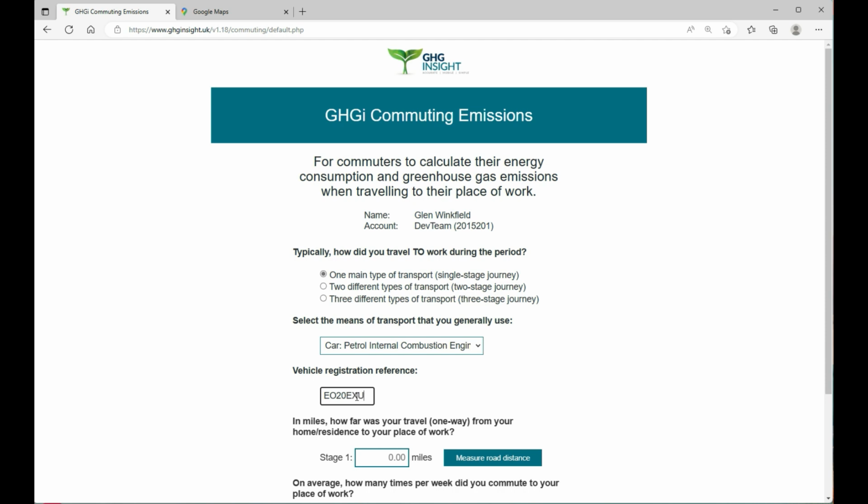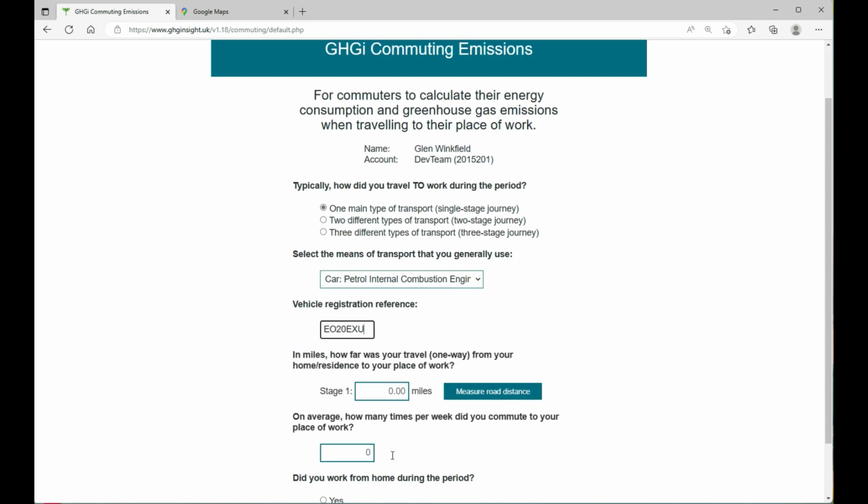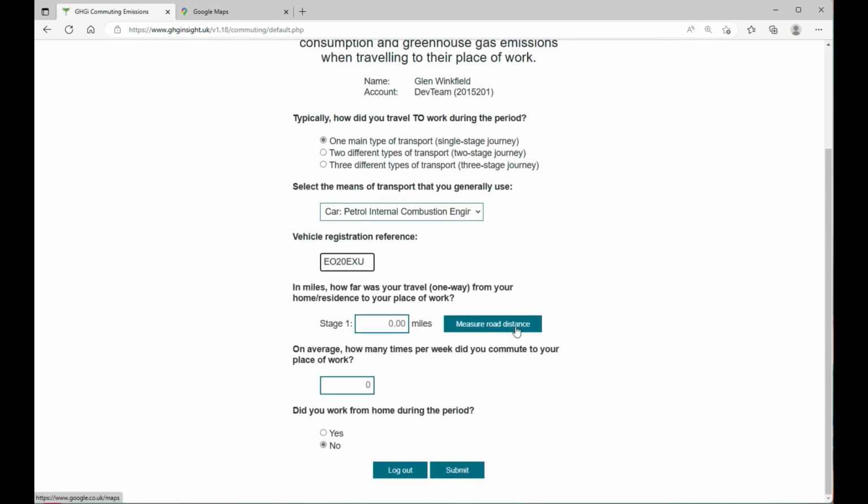Once you've entered the registration number, you are asked to enter the distance in miles one way from where you live to your place of work. Please do not enter the return distance. We only want the distance one way.